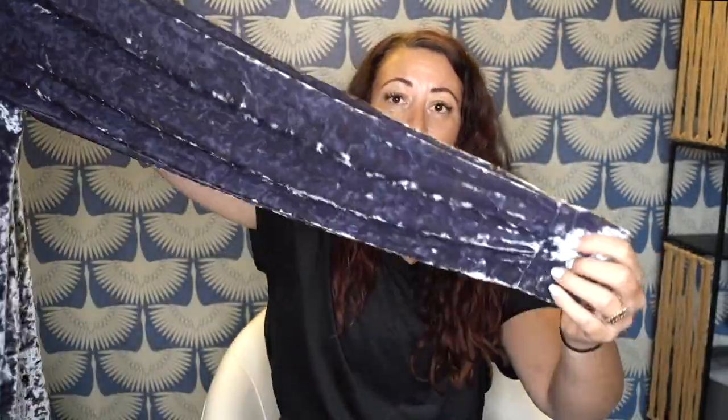Love these pants. These are velvet pants from Melrose and Market, which is Nordstrom's. They are a velvet jogger. Love these. Perfect cozy pant to work from home in.